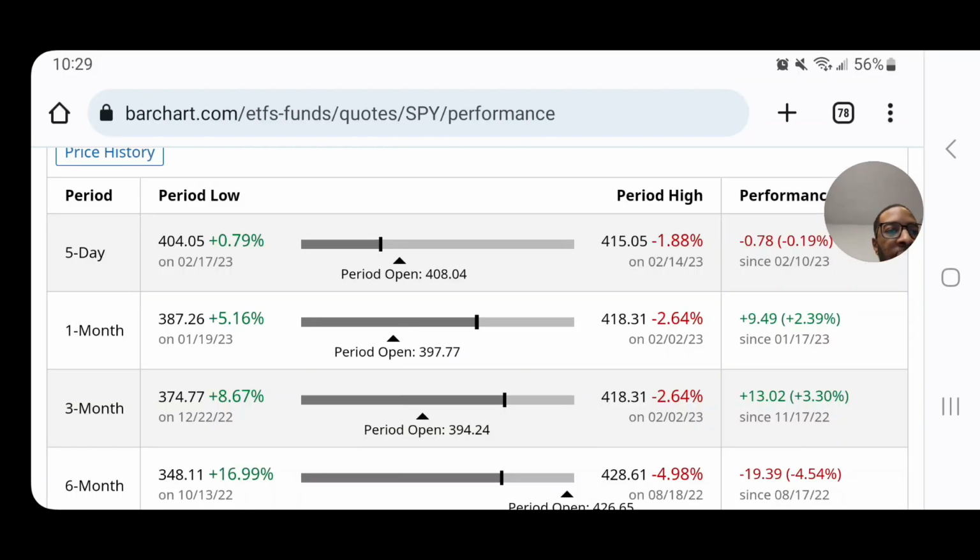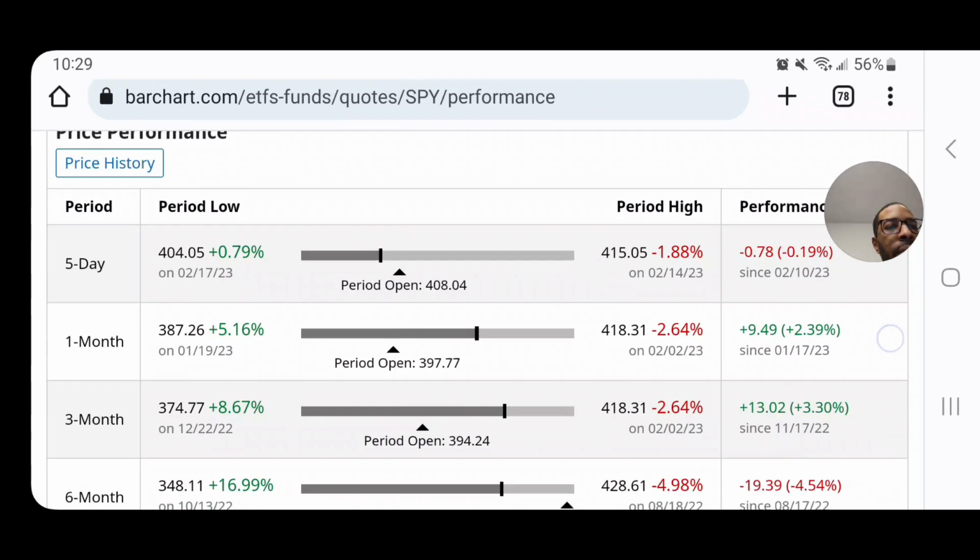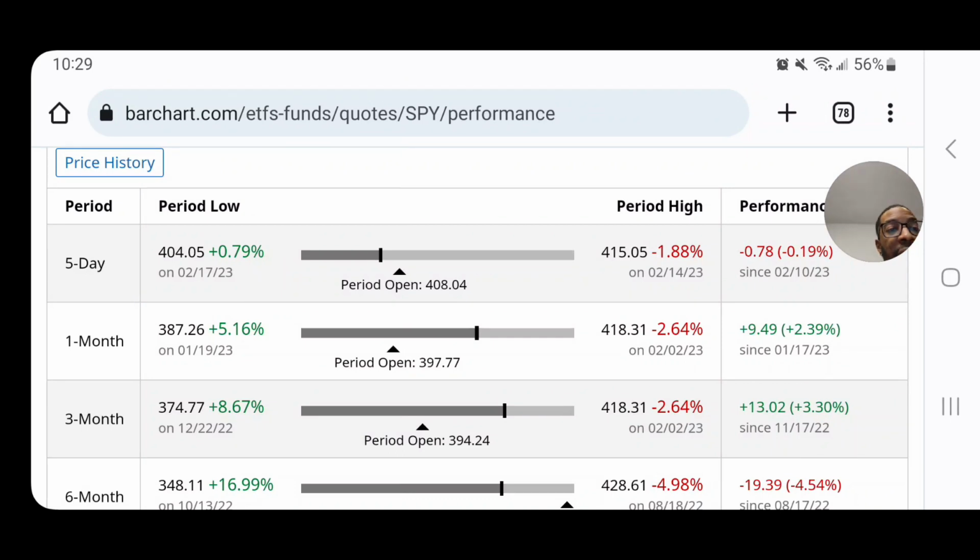So we're not looking for the short term. However, in the short term, look, down, not even 1% you're down if you're invested in the stock market as your savings account. So after 3 months, or after a month, up. But this is in real time.